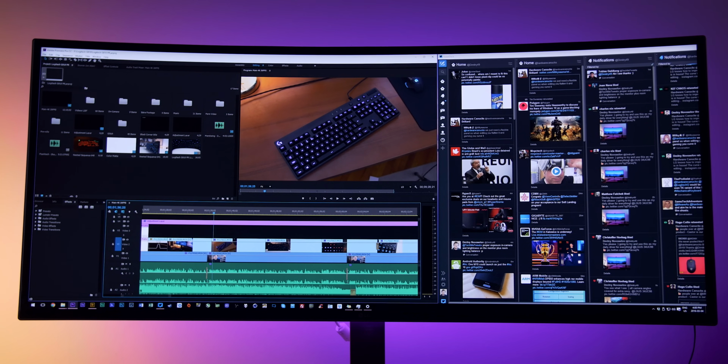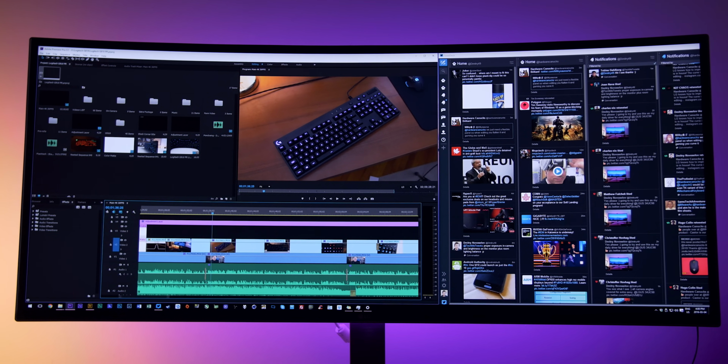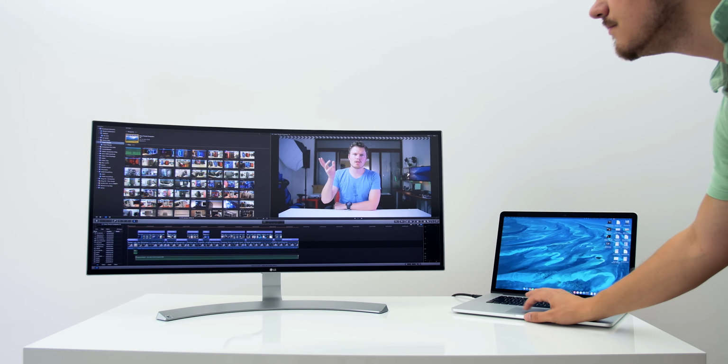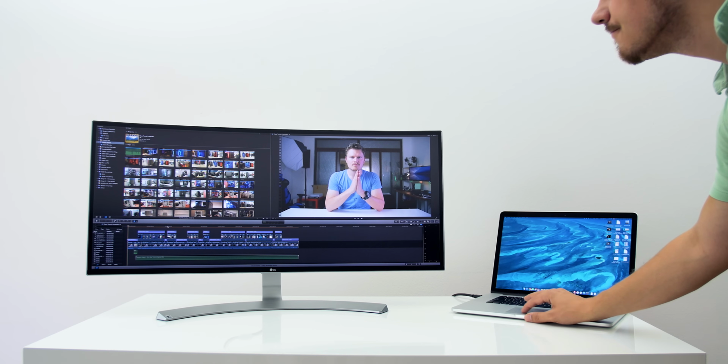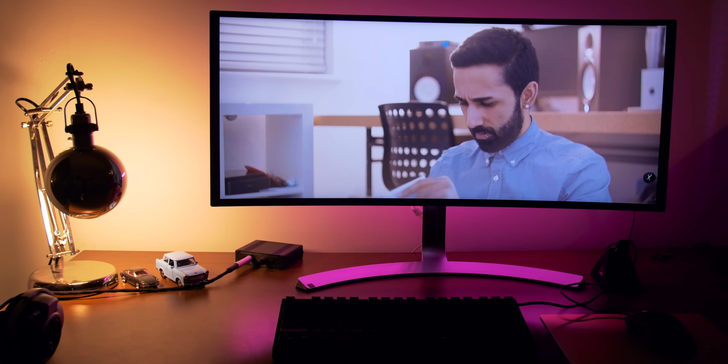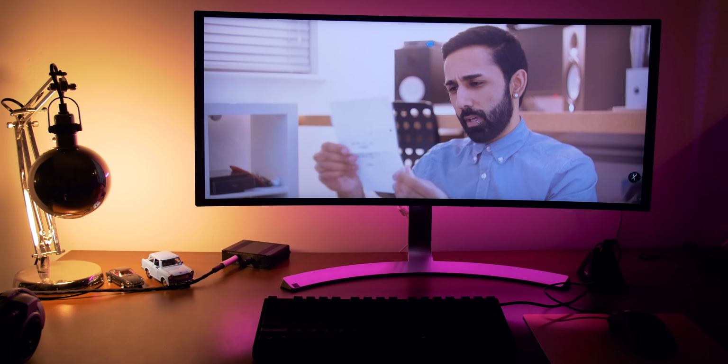So having two windows side by side is more comfortable. Video editors love the horizontal real estate for the timeline, and it just feels really good to shift away from the conventional 16:9 aspect. And we almost have this deceptive perception of having more screen real estate on the ultra-wide versus the 4K screen, where in reality, that's not really the case. You have more pixels on the 4K display, but it feels like you have more room to work with on the ultra-wide.